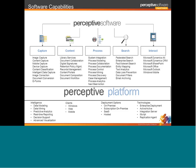In the content category, we start thinking about technologies like what can we do with the content once we've captured it? Can we electronically sign it? Can we manage a retention policy for that document?